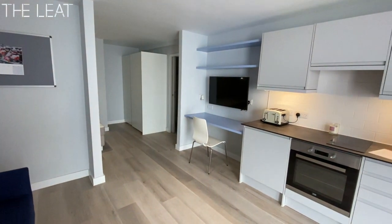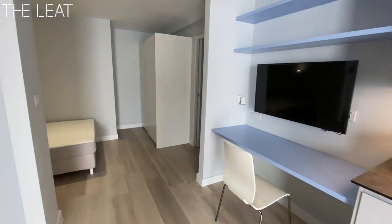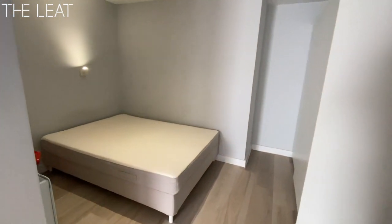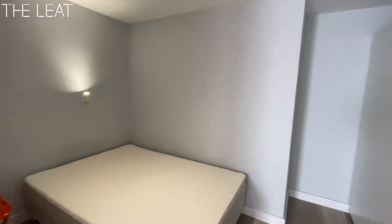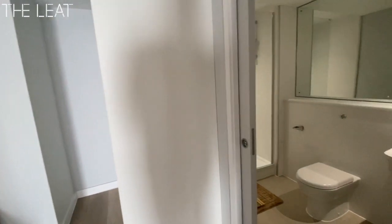Whilst these are studio apartments, they do have separate sleeping zones, almost like 1-bedrooms. There's the work area on the right. This is the sleeping zone. Room for a bedside table, which you can see there, another heater, and we do have a fully fitted wardrobe with sliding doors to the right.